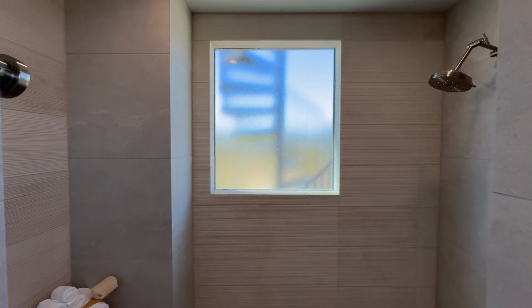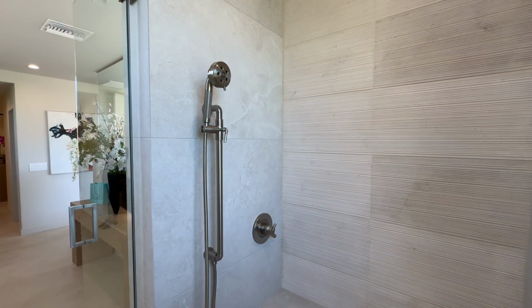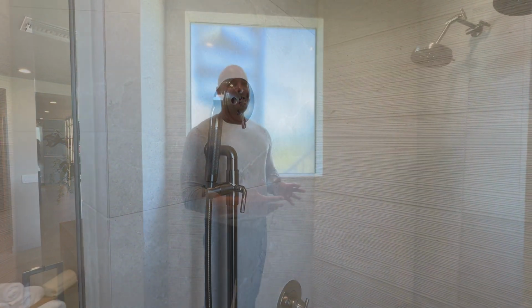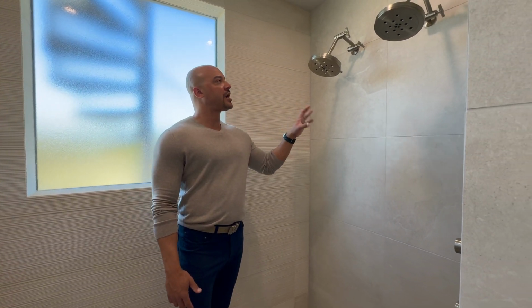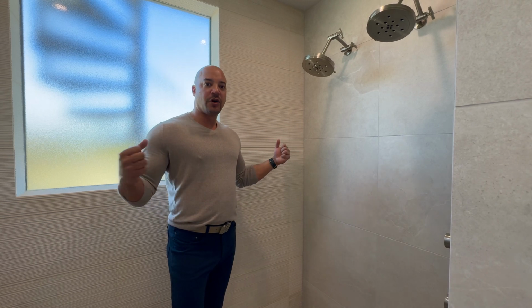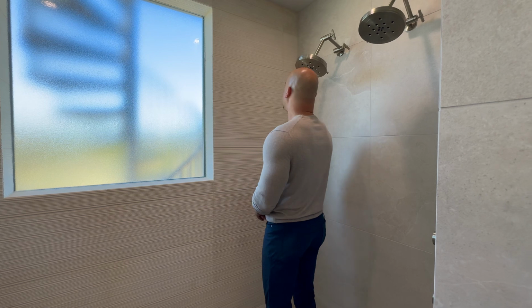So we come into the shower, again, very natural, very nice. But over here to your left, we have the body wash with the valve control. And where it gets a little weird is over here. Let me know your thoughts on this. For some reason, they put 2 shower heads right next to each other. I don't know if you just want to be overwhelmed with water. I don't know if you and your partner are gonna shower back to back.